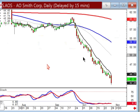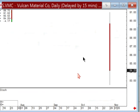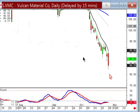DKI. Another one. Panic selling. Start watching for possible bounce. And remember, once these panic selling situations occur and they're drastically oversold and we can identify a reversal.